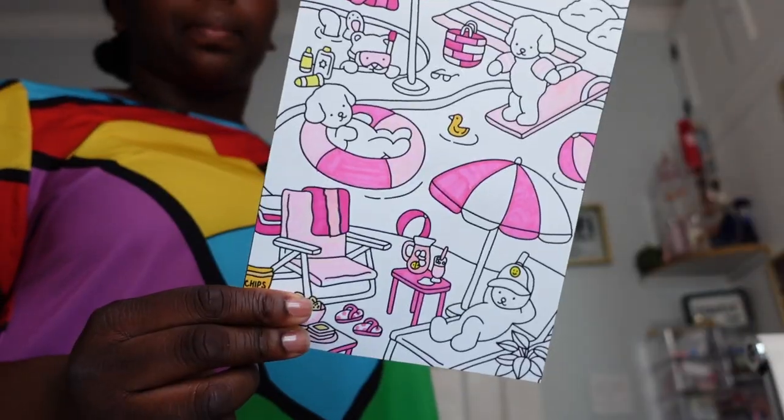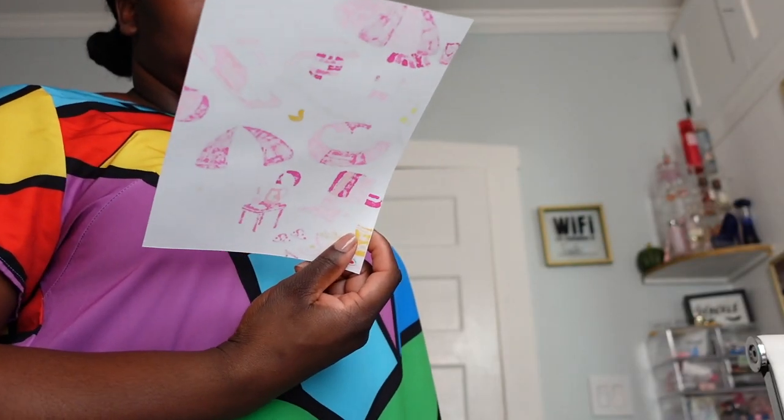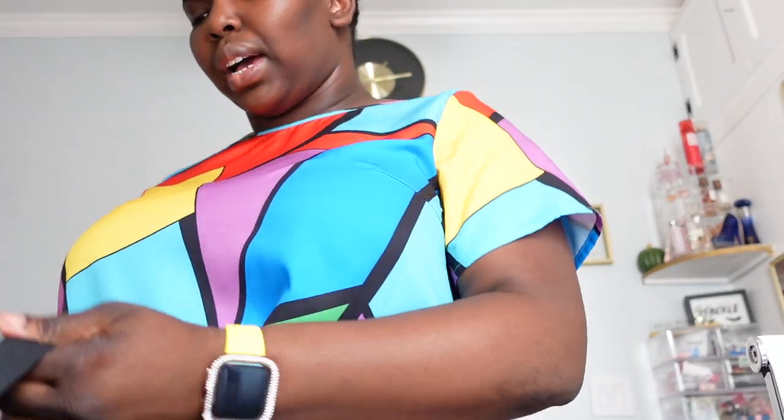And being that I'm in my pink era, I'm even coloring this pink Bobby Goods coloring page that I got off of Pinterest. I keep printing out coloring sheets to make sure that I like to color. I also got, it's not Ohuhu markers, but it's close enough. And it came with 120 markers. I wanted to do an unboxing and everything.